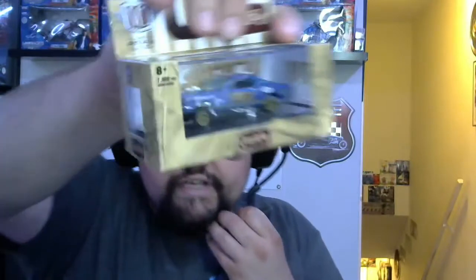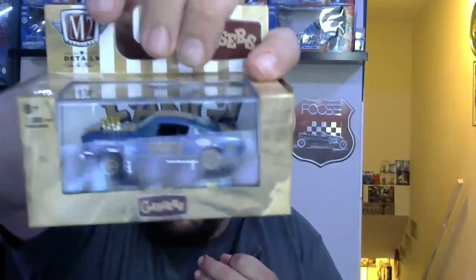Oh, man, I'm glad he got the protection on this one, because these M2 machines are about as intricate as these 143rds with their parts and stuff, so I'm glad he definitely did it that way. Yes. This is the 66 Shelby Gasser. Very, very cool. I forget what exactly the other one is.